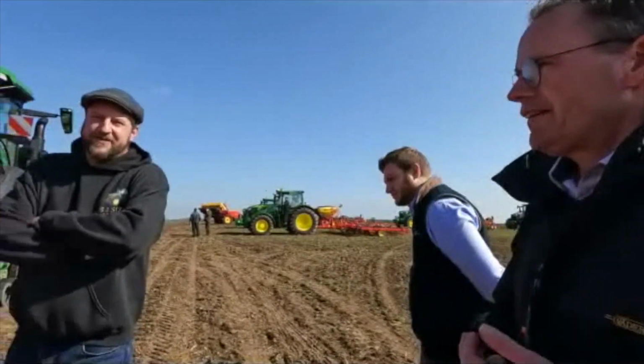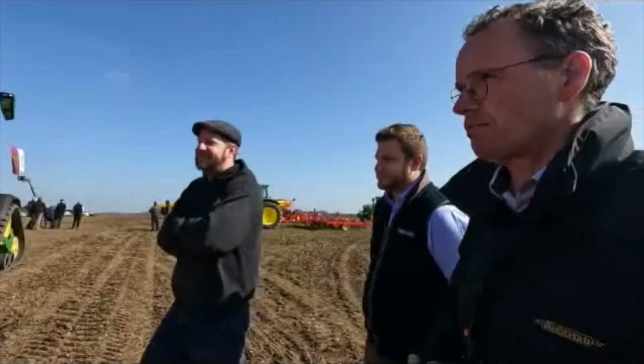So, last bit of kit that we've got here today, the Vaderstad top down. This is a real bread and butter machine for us. This is our primary cultivator for producing a seed bed in one pass. It was developed in the late 90s, early 2000s when this machine was launched. We had some very good designers as well, because this machine hasn't changed a great deal over that time.